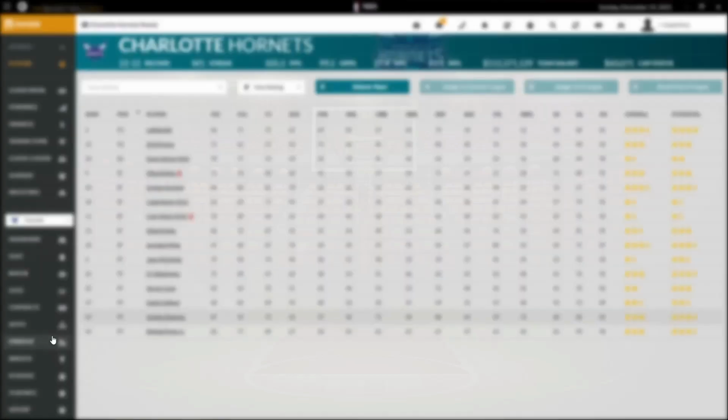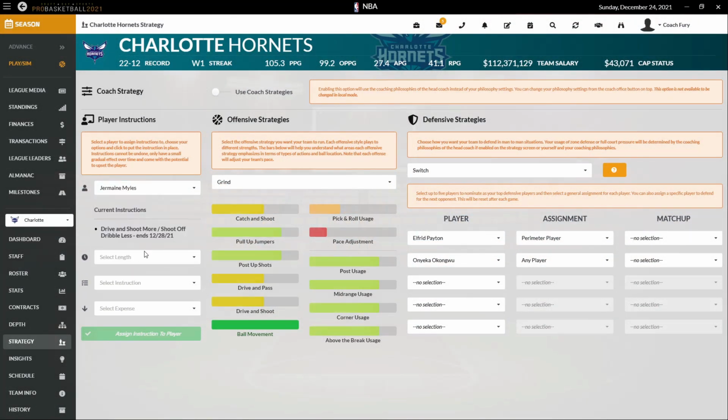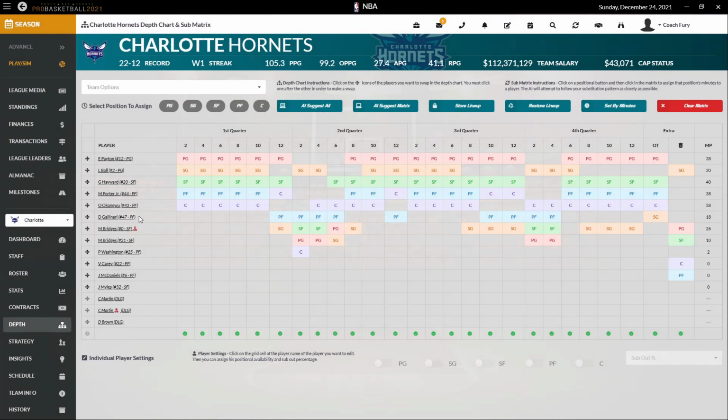So we are going to do a bit of an adjustment here on Miles now. We can tweak him. So for 1 month, I'm going to say shoot off the dribble. Oh no, not shoot off the dribble more. I'm going to probably say post up more, shoot off the dribble less, and let's see how that goes with him. We are obviously going to be benching him, unfortunately. That's what happens when you get injured though. It's a competitive league. I'm really happy with this rotation though.